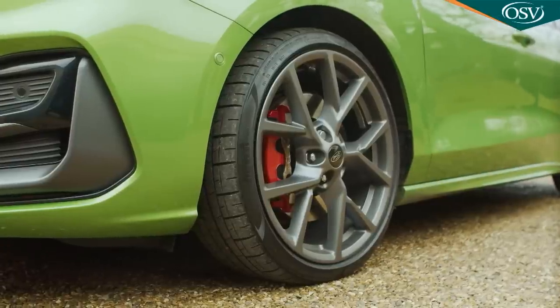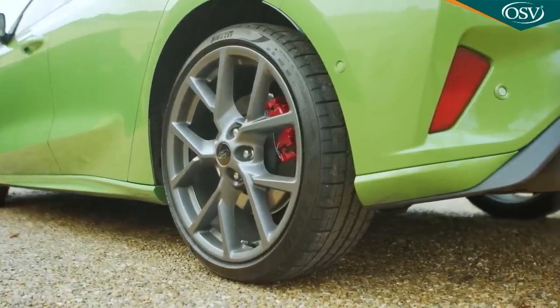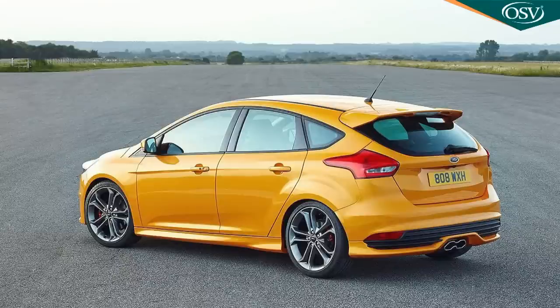Yes, as you would expect, in all Focus STs, the SLA suspension spring and damper units are set up a lot more tautly than they would be in an ordinary Focus, 20% stiffer at the front and 13% stiffer at the rear. But this car's C2 platform, which brought a 20% increase in torsional rigidity over the pre-2018 Mark III model, allowed the engineers to build some give into the damping that you simply don't feel in most rival models.